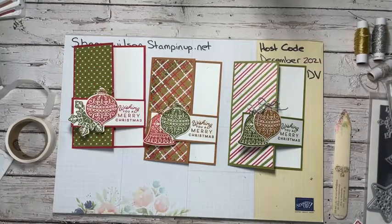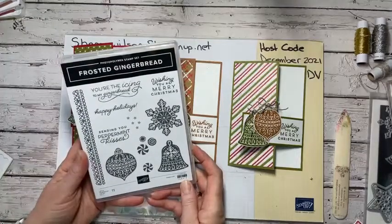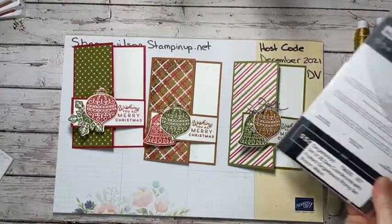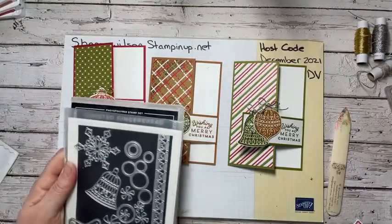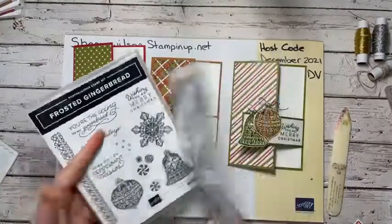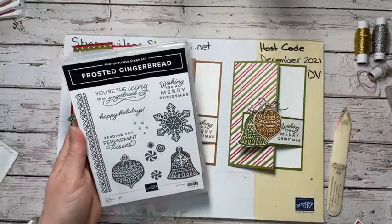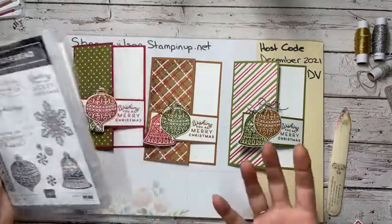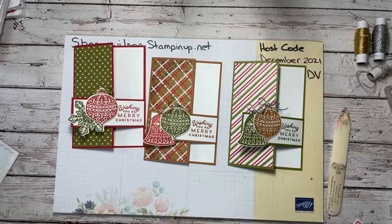So this is using the Gingerbread and Peppermint suite of products, including the stamp set and the dies and the paper. So the Frosted Gingerbread stamp set and the gingerbread dies, those ones, and the paper. The dies, as I said, are reduced in price from 57 down to 45.60 while stocks last. The Frosted Gingerbread is $37. And then you've got the Designer Series paper, which is a stack of 6x6 papers, and that's reduced from $20 down to $14.